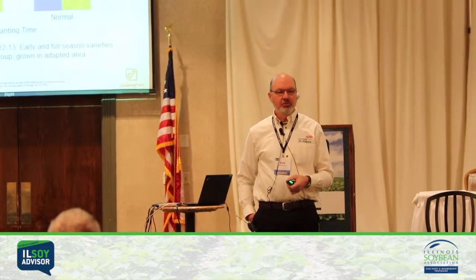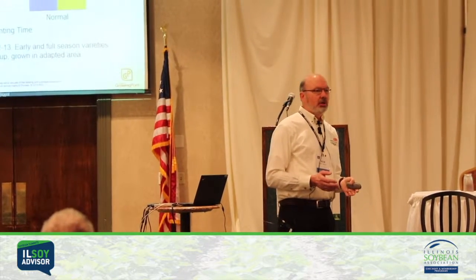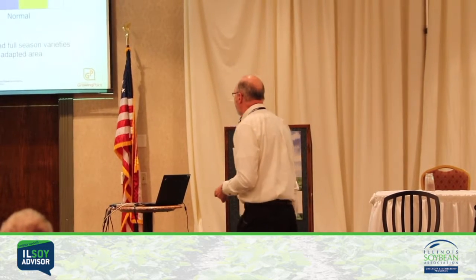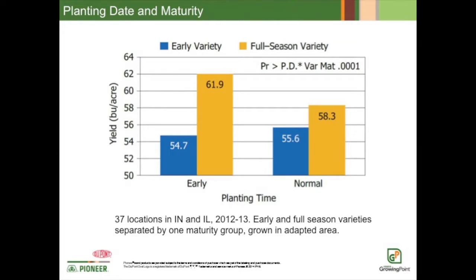So this is something the guys did in Illinois and Indiana back in 2012 and 2013. We took a set of varieties that are one maturity group apart. So if it was a 2.5 that's normally planted there, the 3.5 is one maturity group later than that. Then we had two distinct planting dates. We called one early and one normal, and those are generally about 10 days to 2 weeks apart from each other. But look what happens when you take the full season variety in the yellow bar and compare it to the earlier variety in the blue bar.